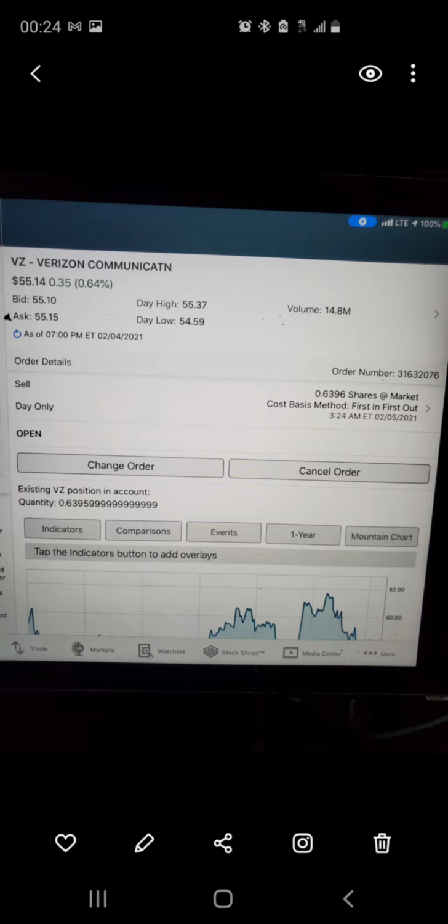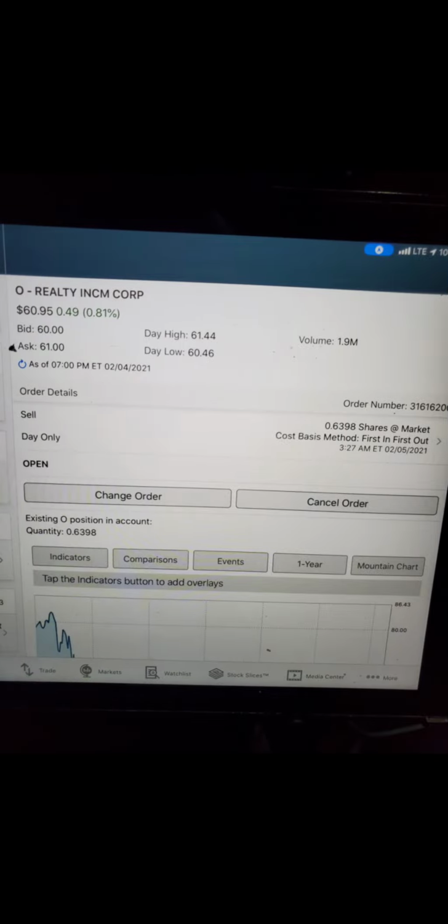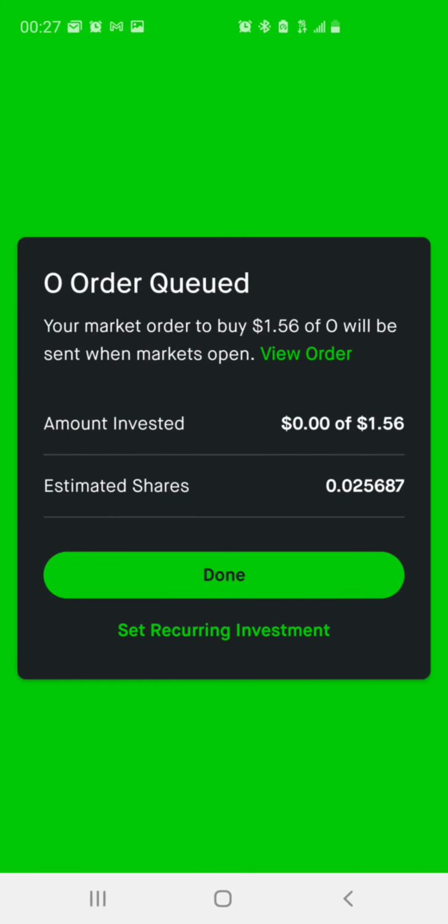Then we sold 0.63 shares of Herein out of the Charles Schwab. I did take a loss of $1 or $2 on this trade. Then we purchased $1.56 worth of Realty Income. That was because I sold 0.63 shares of Realty Income out of the Charles Schwab account. So my profit on that swing trade was $1.56. So I added to my current position.